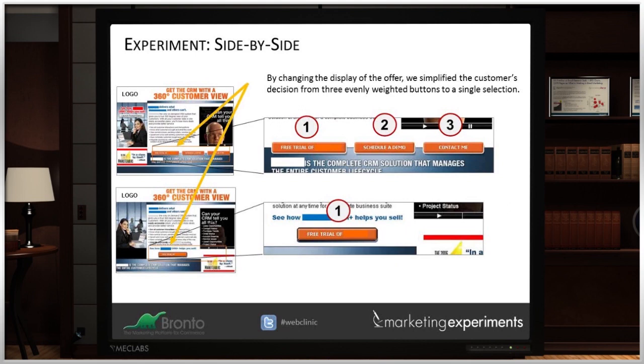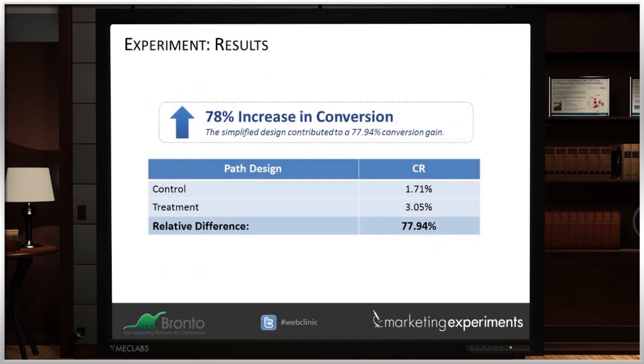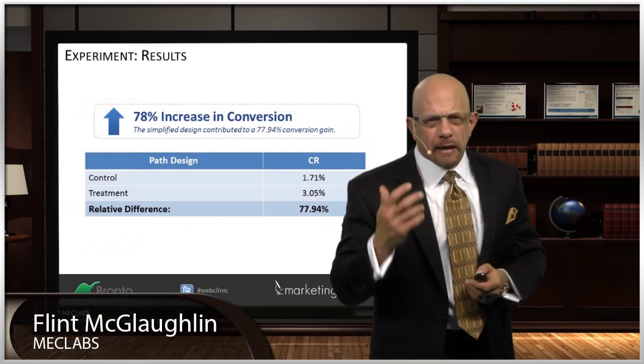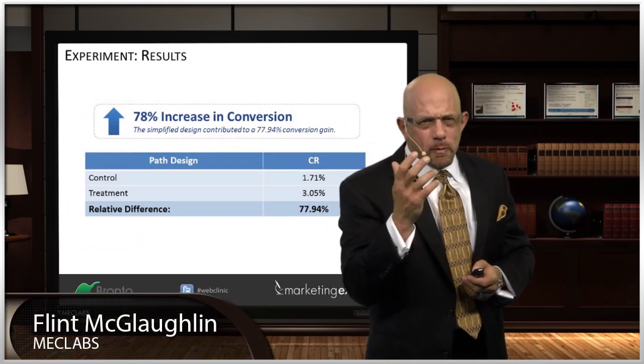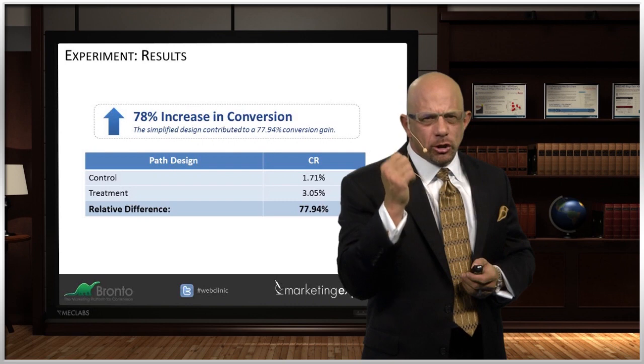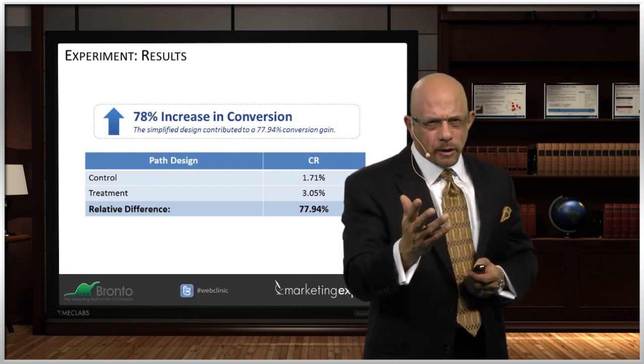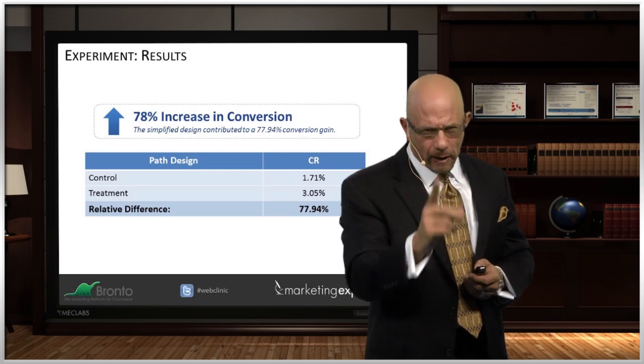The image is still there in both of these, back and forth as it rotates on the right, because that's sort of a flash presentation, but look at the difference in the actual options. What's the difference with the treatment? A 78% increase. Over and over again, we found that when we are careful about presenting too many options, we're able to achieve higher conversion rates. People don't need many options, they need the right options.